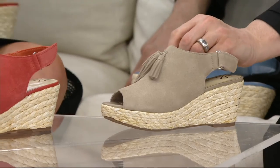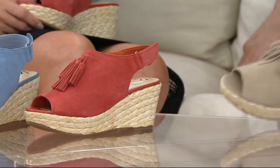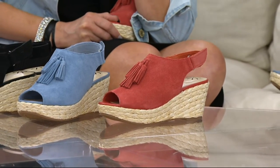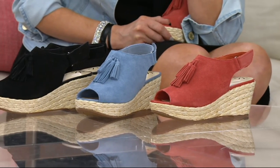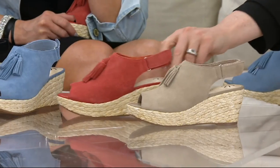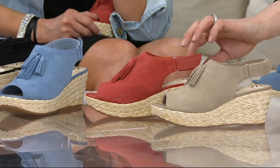Okay, so here's the deal. Four colors, wides and mediums, and the Easy Pay, 1,000% debuting right now for $20. They are available in sand. Chili red is not red. It's called chili red. It's more like a sort of clay color, right?